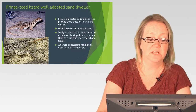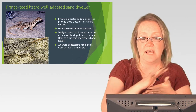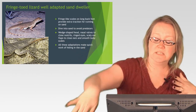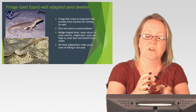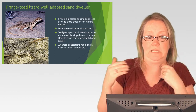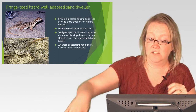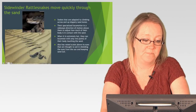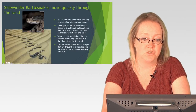And then they also, instead of being kind of rough scales, they have smooth scales. So basically it's like shooting a missile directly into the ground, where you've got that smooth surface, everything is protected from any sand going in anywhere you don't want it, and you just basically dive your missile right underneath the sand, and it works pretty well for them. So kind of an interesting creature, the fringe-toed lizard.